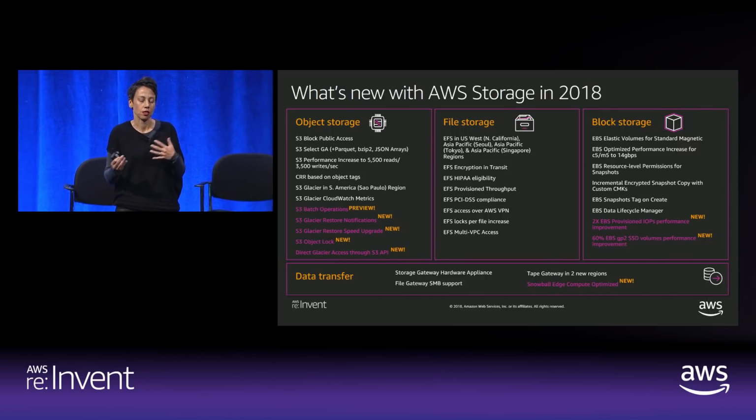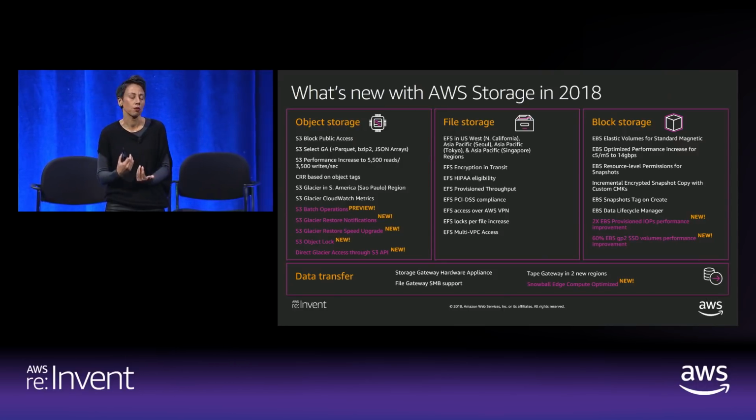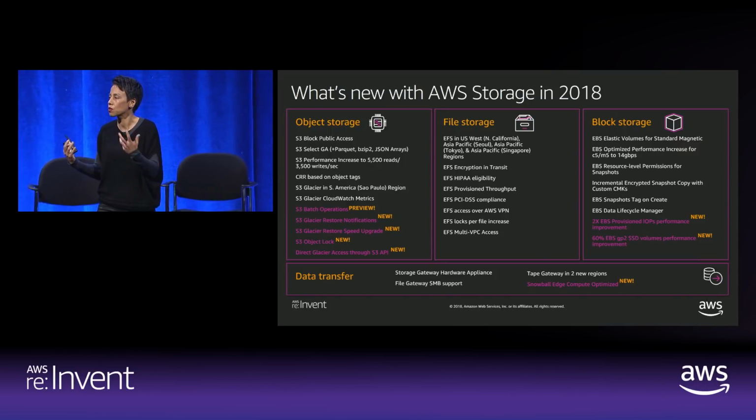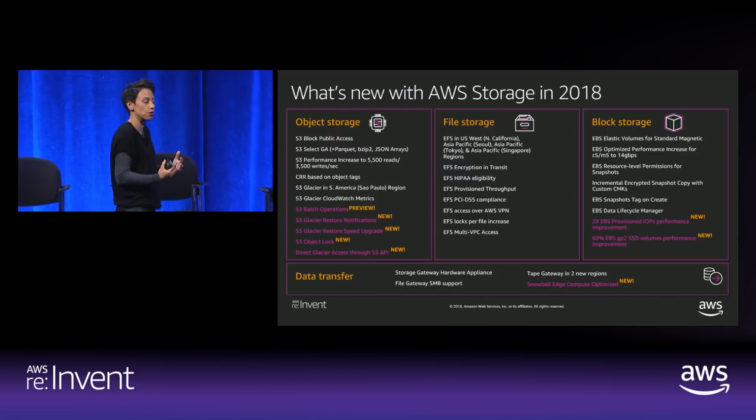So EBS, like our other storage services, we don't just think about performance. We think about the tools that sit in the service as well that make it easy to not just manage, but to use the actual storage itself.